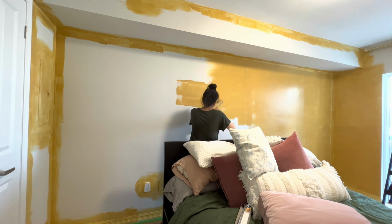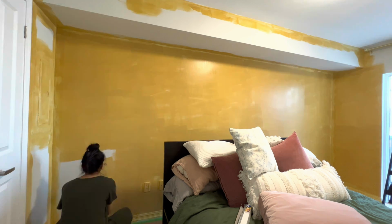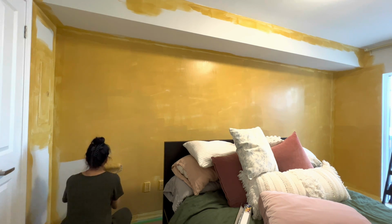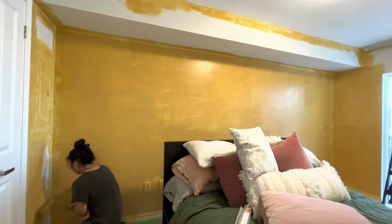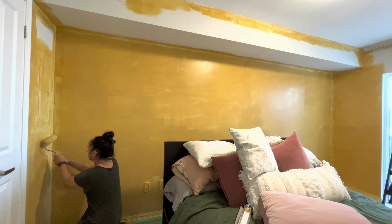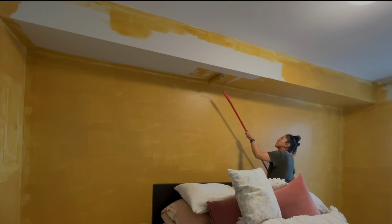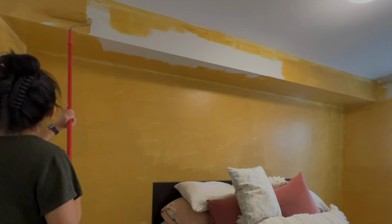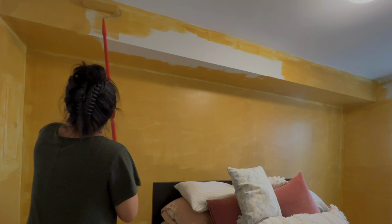So like any painting project in our home, I started off with a primer that was tinted with the wall color that I had selected for the bedroom. I'm not sure when yellow entered into the realm of my consideration set, but once I got yellow in my head, I couldn't get it out.